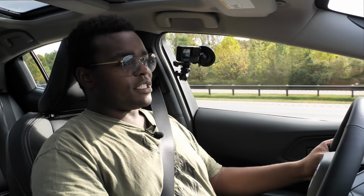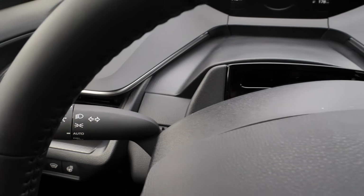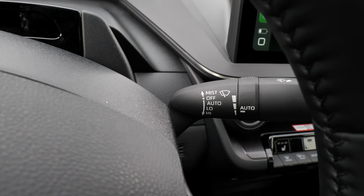I did get a little bit distracted. You can see behind this steering wheel, this car is loaded to the gills. We have automatic headlights on the left side of the wheel, and then on the right side, we also have rain sensing wipers.